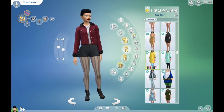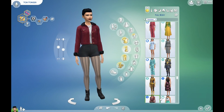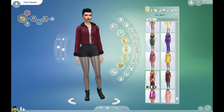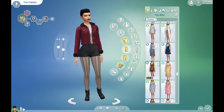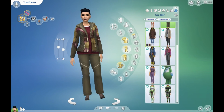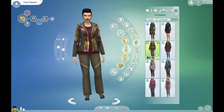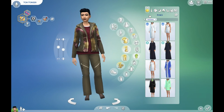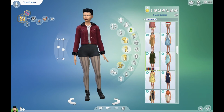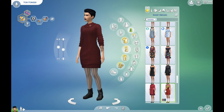But back to the video, so pretty much this time I decided to do a Spy X Family Create a Sim, or Spy Family Create a Sim, however you want to say it. Regardless, I decided to do that. I decided with Yor that I wanted her outfits to be kind of close to what she's wearing. She's always wearing a dress, or something like that. I feel like she doesn't really wear pants.